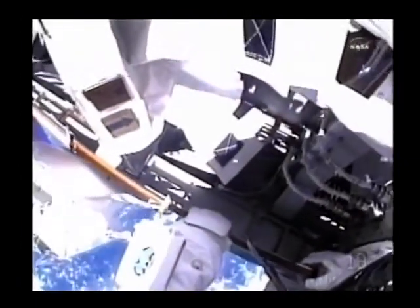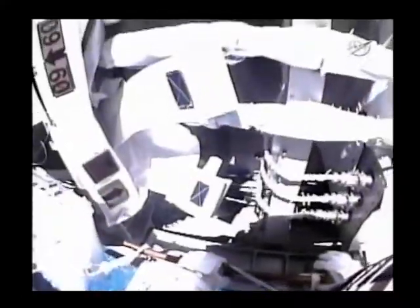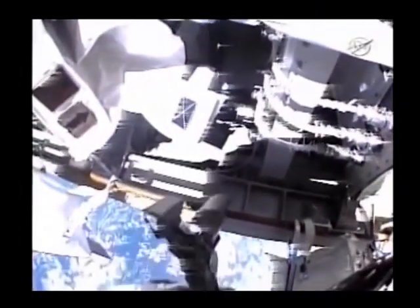Again, Doug Wheelock working his way into the interior of the S1 truss structure so that he can release some clamps that are holding the fluid hoses, those ammonia hoses. That'll allow him and Tracy Caldwell Dyson a little bit later to have more flexibility with those hoses as they are releasing the quick disconnects and moving them away from the failed pump module so that they can remove it and put the new pump module in place. But let us know. Roger.